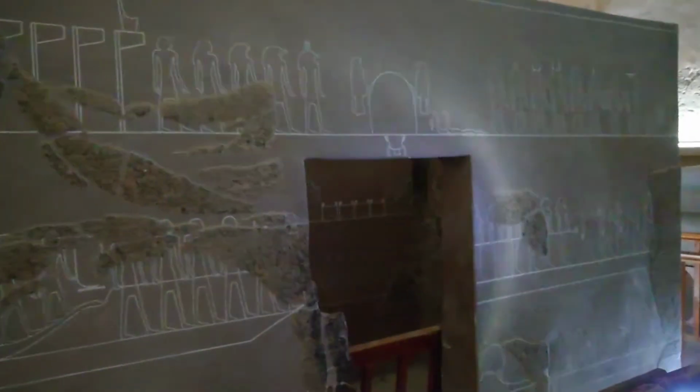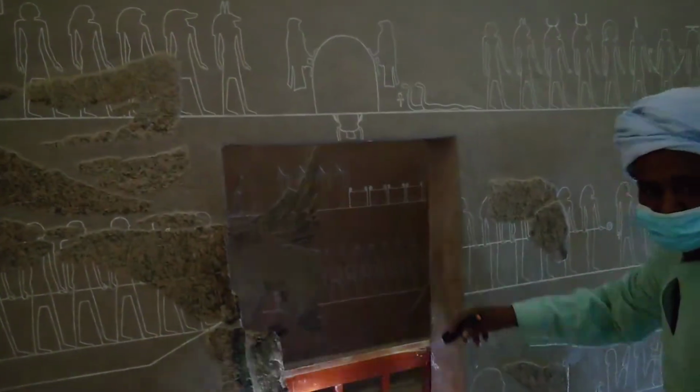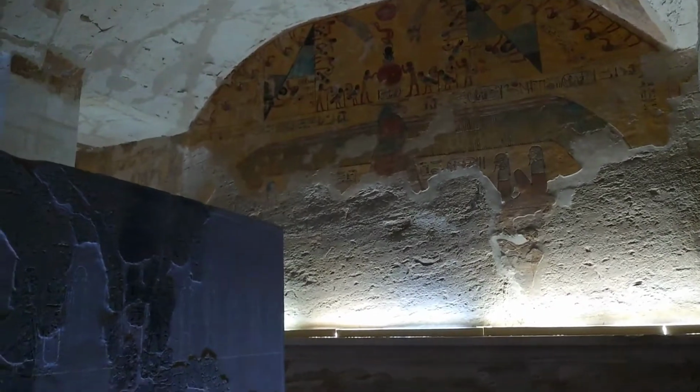Here looks like there's a hole that's been, oh, the guy's showing us in the hole. He's taken my camera off me, and we've got a thing inside the tomb.